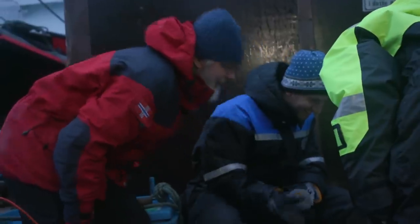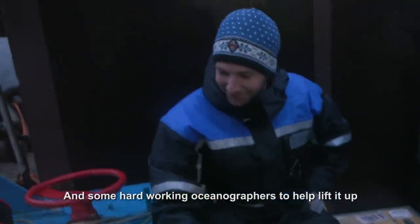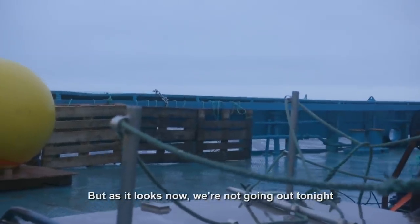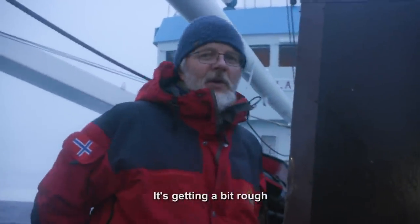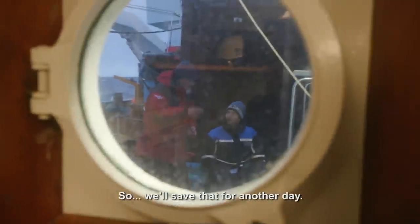That should go, us. It works. So we only need this tiny little kit to do the most fabulous measurements. Yay! And some hard-working oceanographers to lift it up. Yes! But as it looks now, we're not going out tonight. It's getting a bit rough. We'll save that for another day. The research would have to wait.